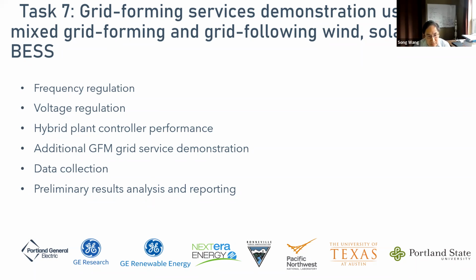We will investigate the active power response performance for different frequency control settings applied by both grid following and grid forming resources. The investigation will also include emerging grid forming services such as static inertia and damping. For the voltage regulation, we will compare the performance of different technology. We're monitoring for voltage events in the grid, and the impact of various voltage control features and the parameter settings will be investigated.